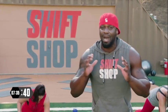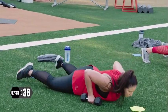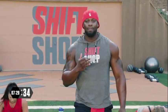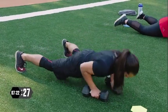Remember what I said? All about showing up. Modify if you need to. Come on. Stay focused, guys. There's no judgment in the shop. There's no egos in the shop. There's nothing but love, inspiration, and motivation. Focus on the body that you want. All right? Come on. Here we go.